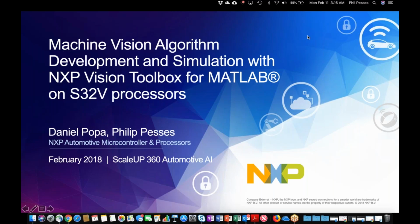I'm a product manager for NXP's automotive group covering the Americas. We're going to be talking about machine vision, algorithm development, and simulation using our NXP Vision toolbox for MATLAB on our S32V based processors. And my colleague Daniel Popa will take over in about 10-15 minutes to get the second half of the presentation.